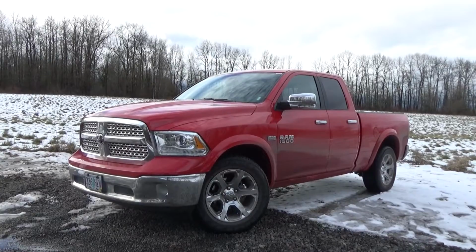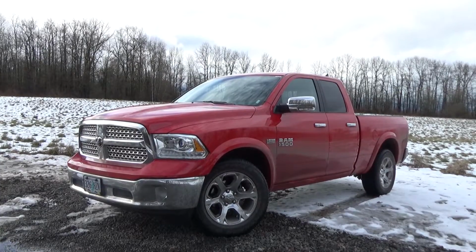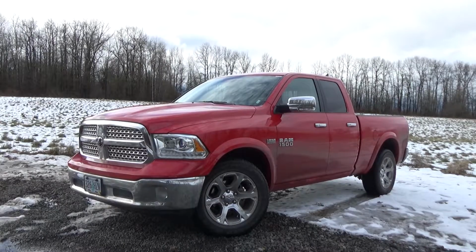Welcome to the 2017 Ram 1500 Laramie. Known for its rugged look, powerful, and semi-fuel efficient engines. Now in 2017, the Ram is the oldest half-ton truck on the market. But just because it's old compared to the other half-ton trucks does not mean it's not worth a look.